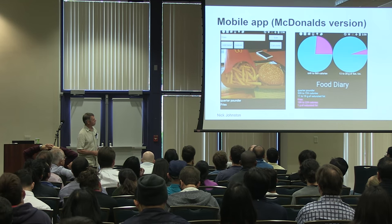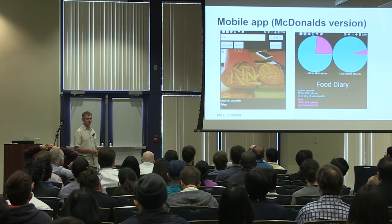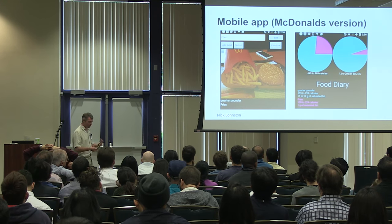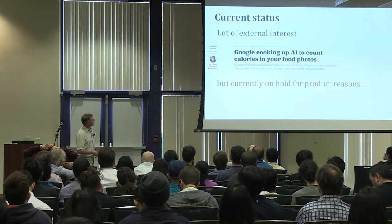And then one of my colleagues ported a subset of the system onto the phone, and it runs in real time, actually. And we had some sort of mock-up where the user gives feedback. But where are we today?